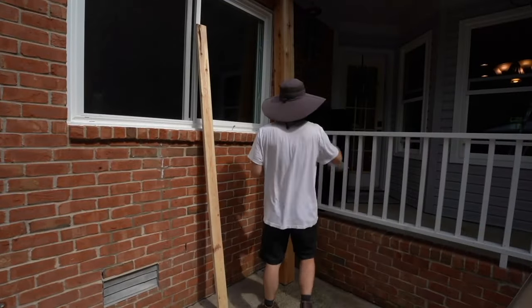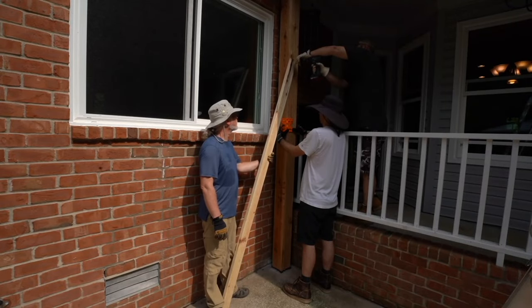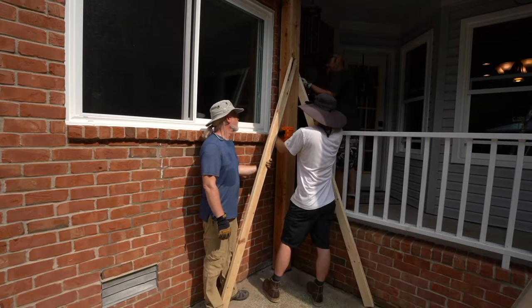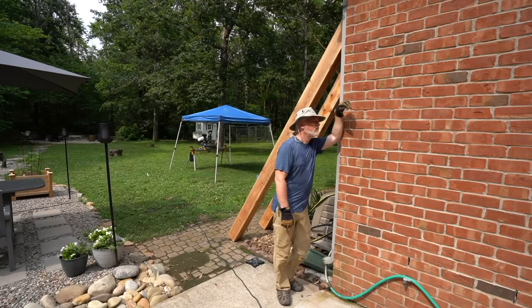Next up on the list, we've got to set this post on the post base. We've got to get it plumb, got to get it level. Going to use a couple of 2x4s to help secure it and level it before we attach the hardware at the base. And this is the moment where I think Ted realizes that something's not right.